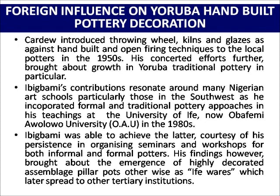Foreign influence on Yoruba hand-built pottery decoration. Introduction of throwing wheel, kilns, and glaze as against hand-built and open firing technique to the local potter was by Cardew in the 1950s and later promoted by Ibigbami to the local potter. Cardew's concerted effort further brought about growth in the Yoruba traditional pottery. Consequently, Ibigbami's contribution resonates around many Nigerian art schools, particularly those in the Southwest.